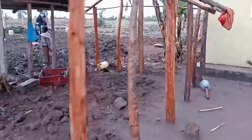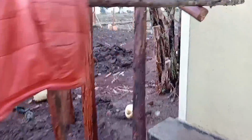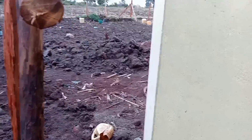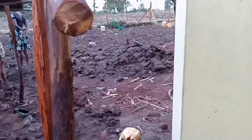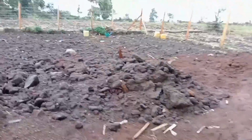Once this is done, the entire area will be enclosed. And once enclosed, this is the only area that will be left: the space between the new house and the main house. This space will be the means of getting into the kitchen garden. And so here we go into the kitchen garden.